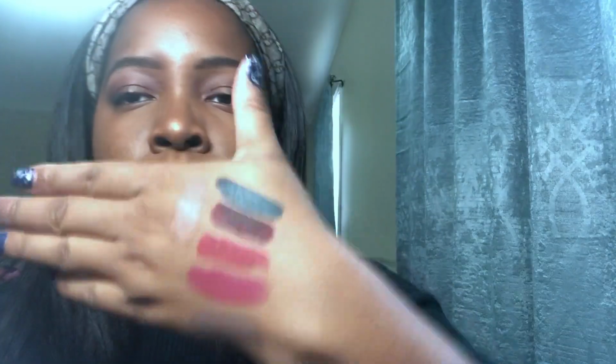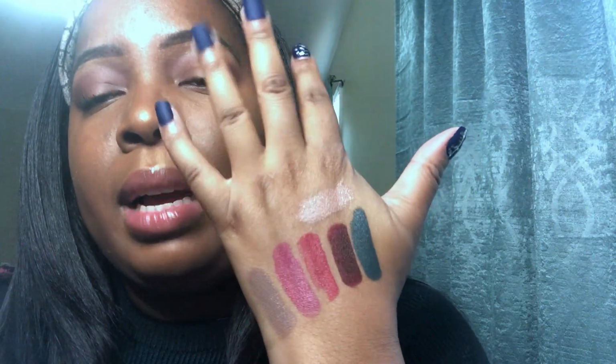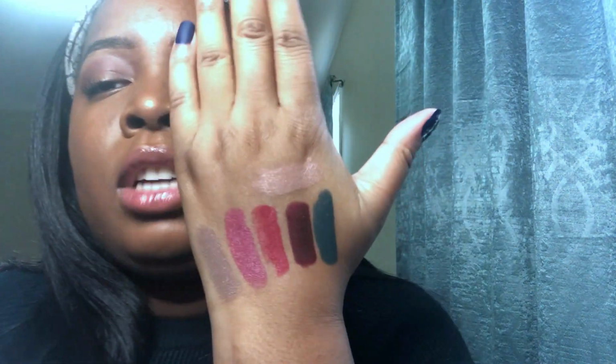Okay. So those were all of the swatches from Safiya Nygaard. Is that how you say her last name? Oh, she changed it probably because she just got married. Yeah, beautiful colors. There's a mix of mattes and creams. They glide on really well. There wasn't any patchiness, and the colors are really beautiful. So we'll include some clips of me wearing each color.